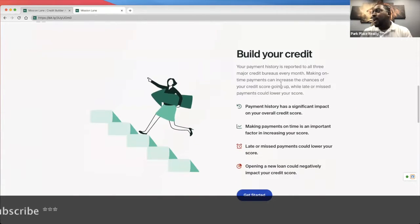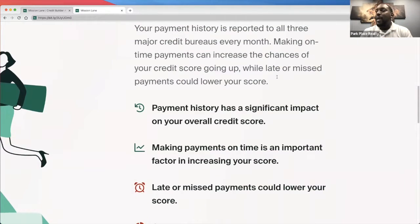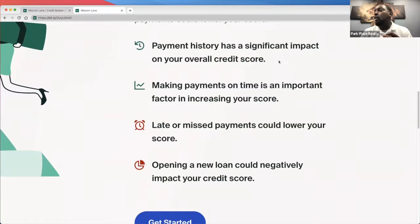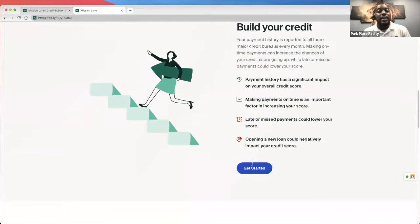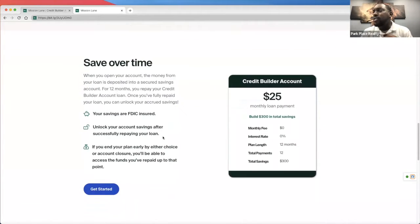And so here's the thing, guys. How are you building credit? Well, your payment history is reported to all three major credit bureaus every single month. Making on-time payments can increase the chances of your credit score going up, while late or missed payments could lower your score, obviously, right? Payment history has a significant impact on your overall credit score. Late or missed payments could lower your score, as well as opening a new loan could negatively impact your score too. So keep that in mind, guys. Anytime you open an account in general, it's going to say, hey, this is a brand new account. Your score may actually drop the first month or so, okay? And that's normal. But again, it's going to bounce back because you have plenty of time to make those monthly payments, okay? And of course, you're saving over time.